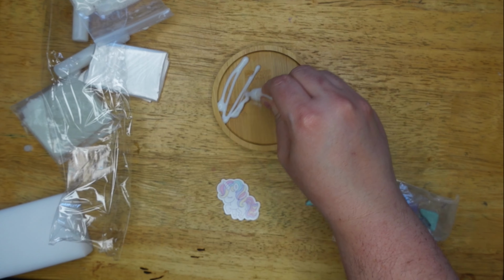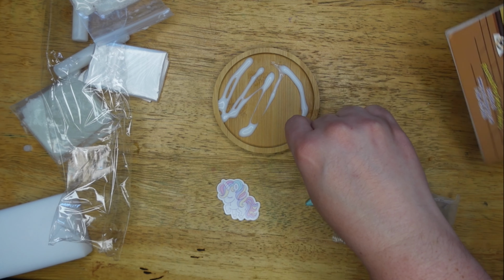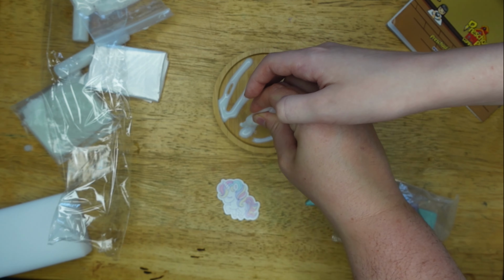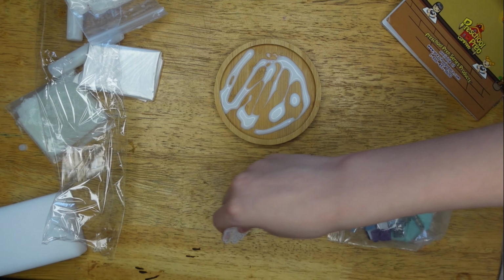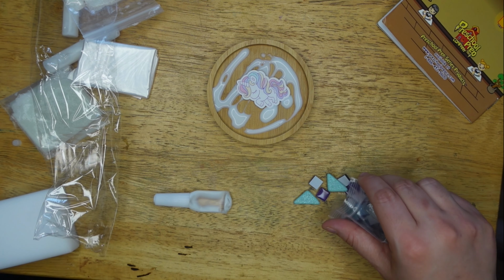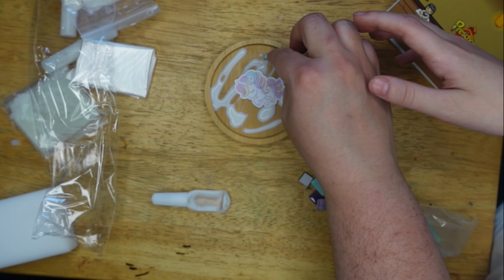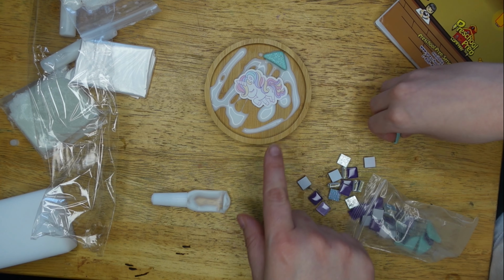So I put lots of glue. Glue, glue, glue everywhere. Okay. Looks good to me. You're gonna put your unicorn, nope, other way, like this. Perfect. Okay, now look, you get all of these little ones and you put them however you like. See, like that. Go ahead. Just put them wherever you want, babe.